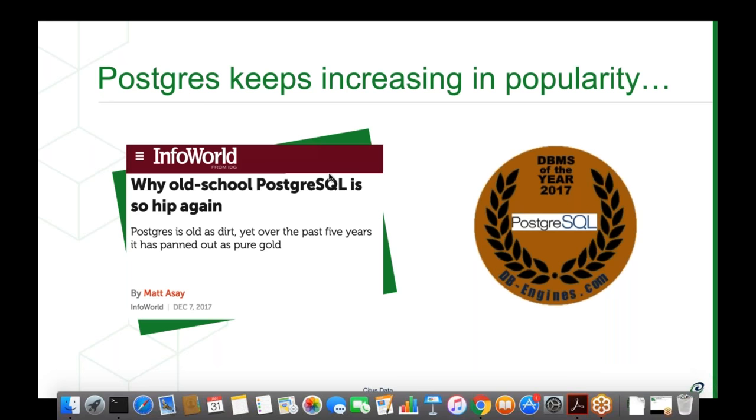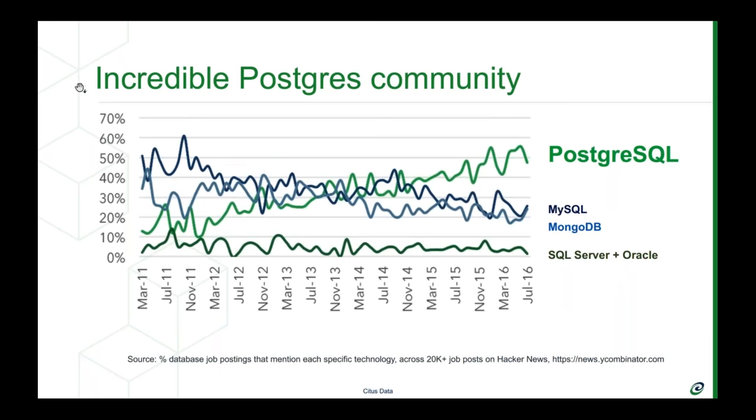So Postgres, as you've all already heard about and used, is one of the most popular databases and is increasing in popularity over the years. And that's thanks to the robust system it's built over the last 30 years, while also adding many new features, which allows it to address modern day use cases. It's not just me who thinks Postgres is super cool. This graph shows all the database job postings on Hacker News for the last 6 years or so, postings which mention one specific technology. As you can see, Postgres in 2011 was around 10%, but now it's grown to something like 50% of the job postings.